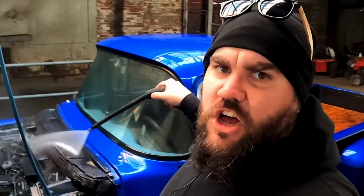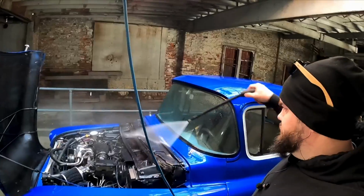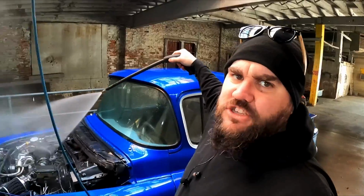Alright, I'm gonna do the rest of this with the camera off because I think I'm gonna get it soaking wet. Whatever you do, don't ever wash under your hood. Really bad for the engine.